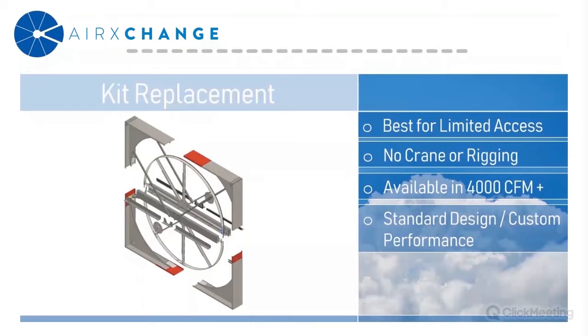The structure of the design uses all standard fabricated parts, and the benefit of that is it cuts down considerably on the lead time and the cost. However, even though we're using a standard design, the performance of these devices can be tailored to any application. In almost every case, we can match the performance, and in many, many cases, we can actually offer better performance than what was existing.